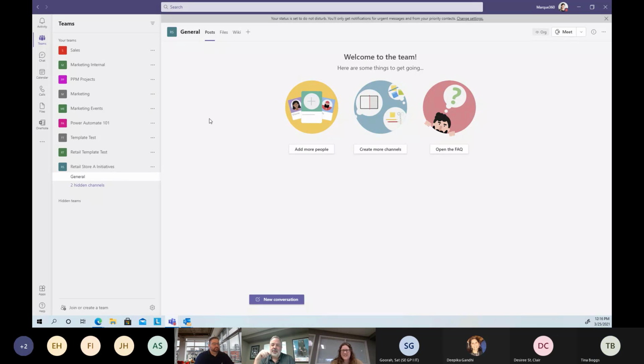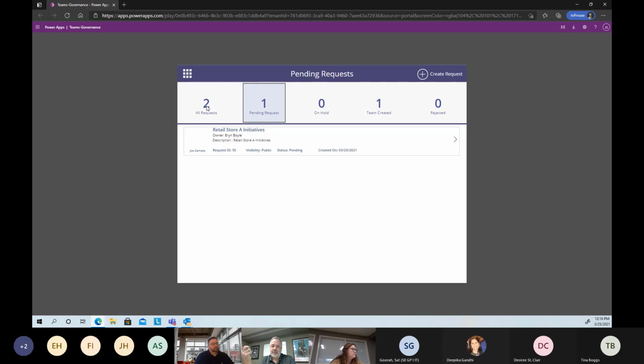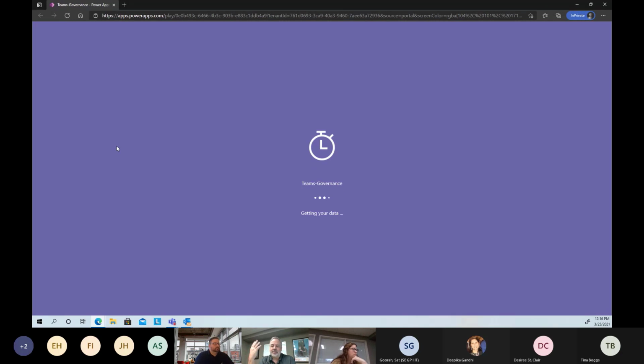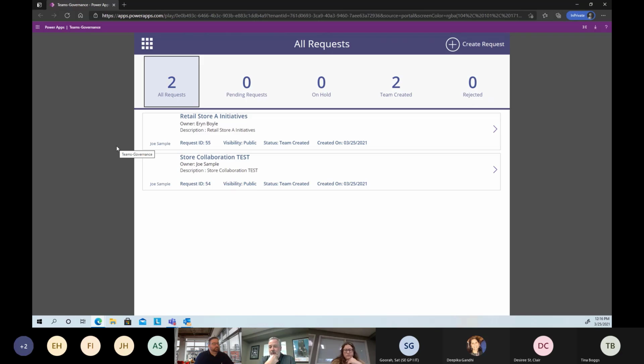Yeah. So you might have jumped in before Erin started her part of the demo. So what we have is a Teams Governance app, and basically that is the process that people would go through to request it, and then it would automatically generate it. That way, as we were saying, Teams can be used for a lot of different things, and if you don't have any governance around it, what tends to happen is people are creating teams for different purposes. They might not even use them after a while. They kind of get abandoned. You have this kind of viral effect with these different teams popping up all over the place.